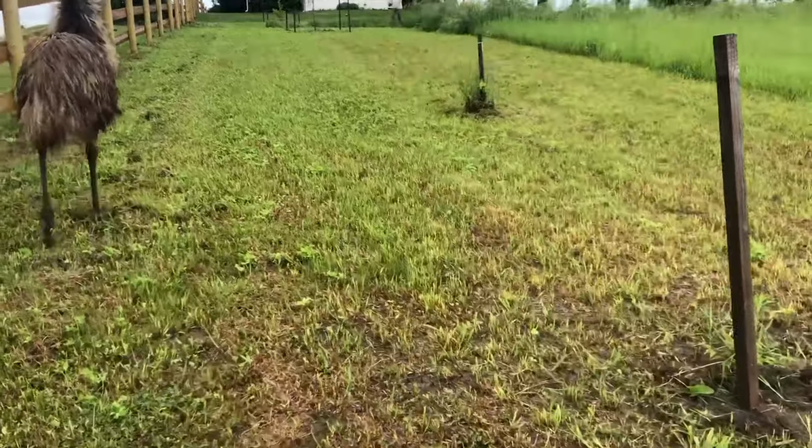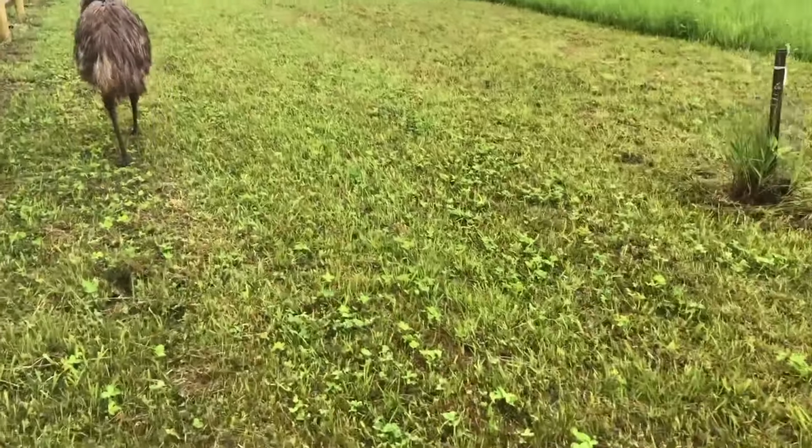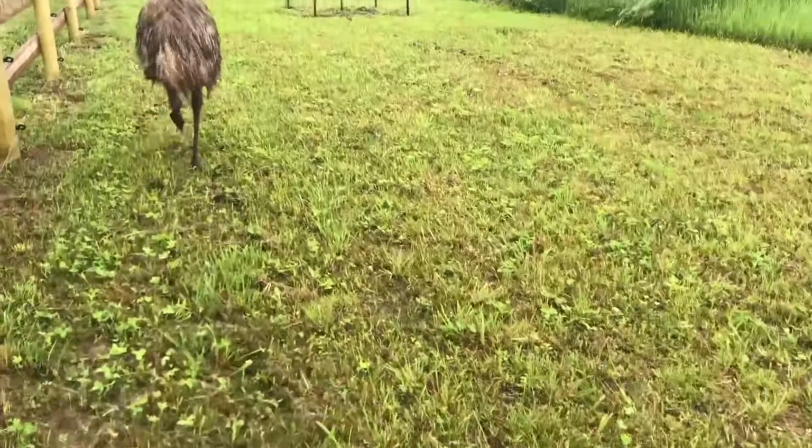Well, I need to get him off the front of the fence here. I don't know how I'm going to get him over though. I can't get up to him.